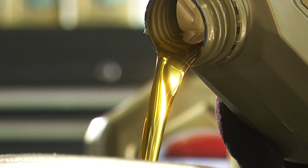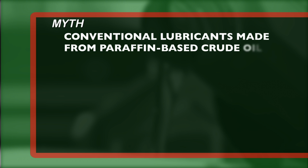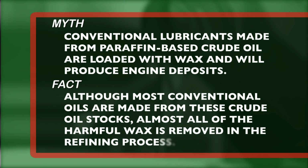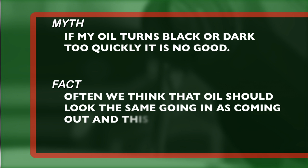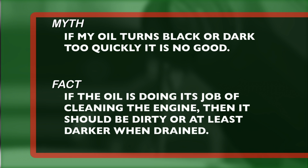It is important to note that there are certain misconceptions about motor oil. For instance, myth number 1. Conventional lubricants made from paraffin-based crude oil are loaded with wax and will produce engine deposits. Fact. Although most conventional oils are made from these crude oil stocks, almost all of the harmful wax is removed in the refining process. Myth number 2. If my oil turns black or dark too quickly, it is no good. Fact. Often we think that oil should look the same going in as coming out, and this is not true. If the oil is doing its job of cleaning the engine, then it should be dirty, or at least darker when drained.